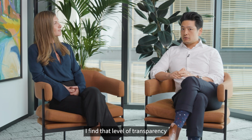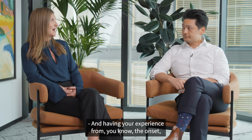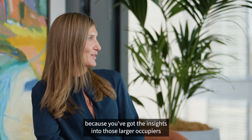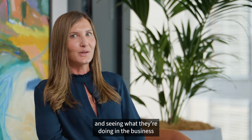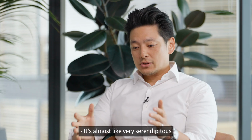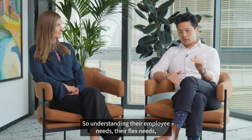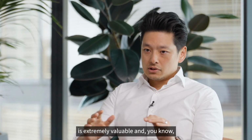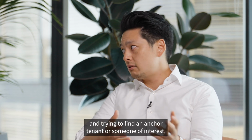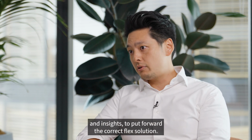I find that level of transparency is increasingly really important for an owner, because then it equips them to make the right decision. And having your experience from the onset and the beginning of the campaign has been really valuable, because you've got the insights into those larger occupiers and seeing what they are doing in their business, the different drivers for their change, for this flexibility. It's been great. It's almost very serendipitous for me to be working with major occupiers. So understanding their employee needs, their flex needs, is extremely valuable and a huge differentiator when you're speaking with a landlord and trying to find an anchor tenant or someone of interest, to almost merge those two understandings and insights to put forward the correct flex solution.